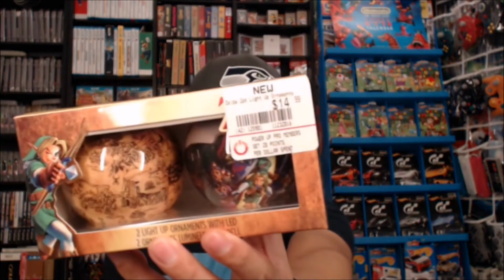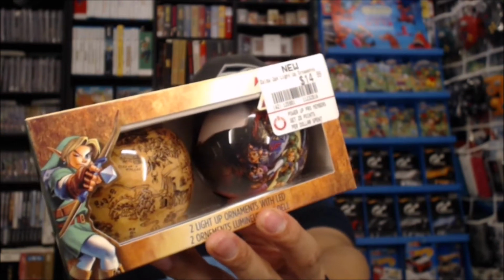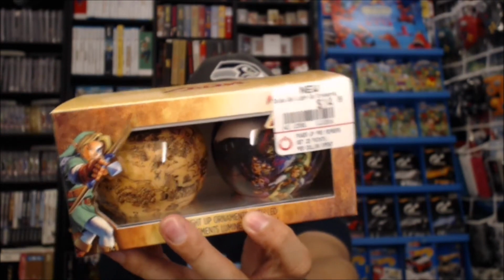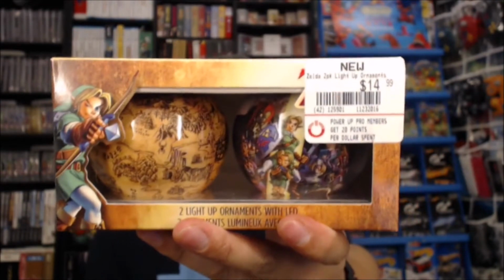They also have these Legend of Zelda ones. There's 2 of them in here. This one's $14.99, and you got a map of Hyrule and the Ocarina of Time illustration on the other one. These ones light up, which is why they're a little bit more expensive than the Super Mario ones.